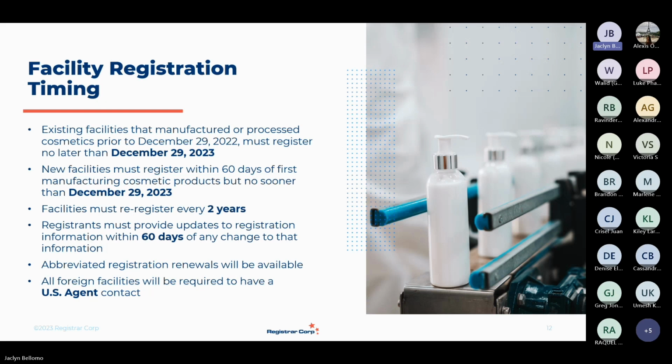Foreign facilities, it's important that you establish your U.S. agent contact now, as that is a requirement for facility registration submissions. You will need that to submit your facility registration with FDA. So very important. If you have not done that, Registrar Corp does offer those services, so please feel free to reach out on next steps for foreign facilities and U.S. agent services.